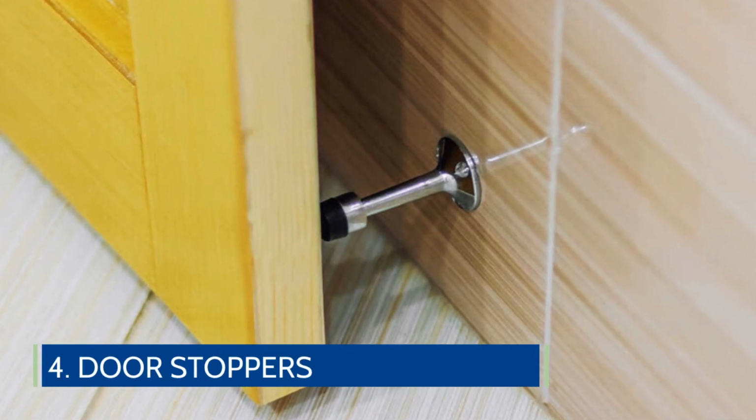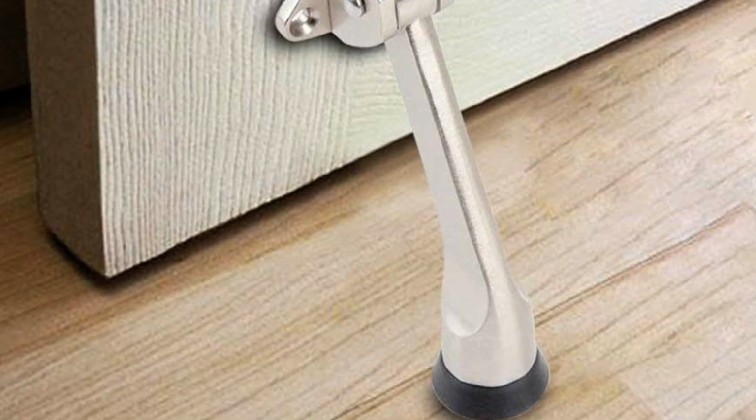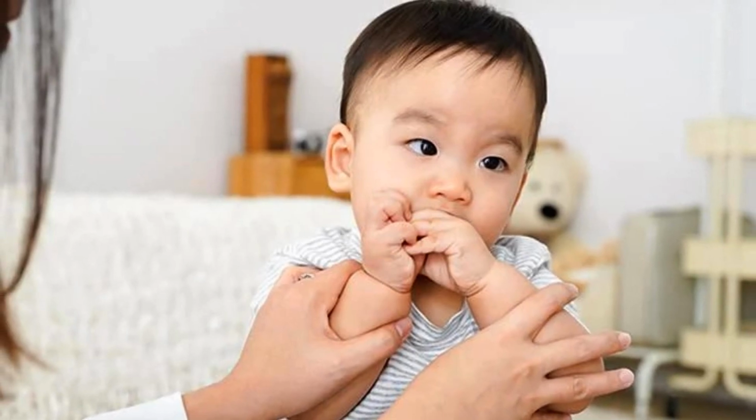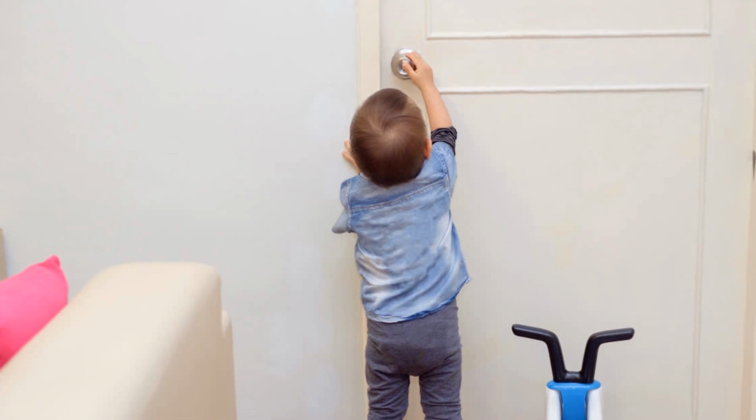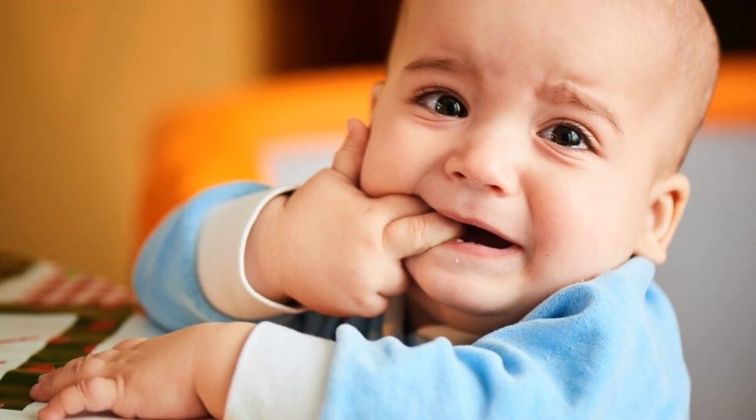Number 4. Door stoppers. The risk: many door stoppers, particularly those with rubber caps, can pose a choking hazard if the caps come off. Children are naturally curious and may pull off these caps, which can easily fit into their mouths.